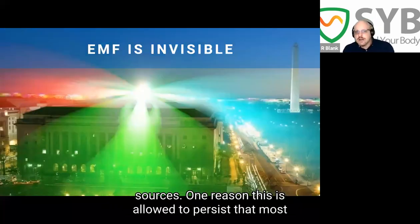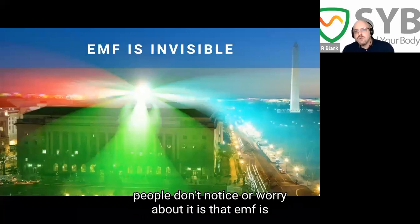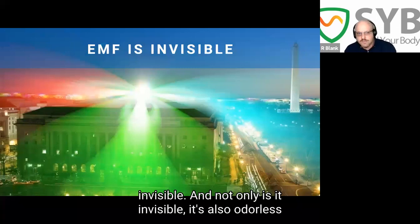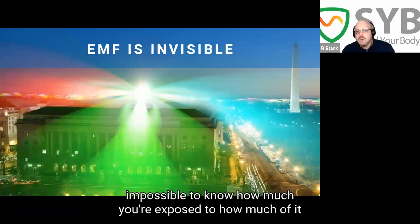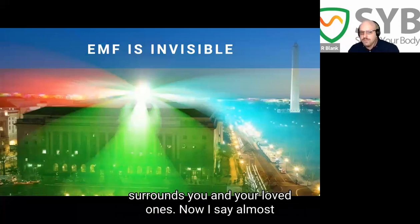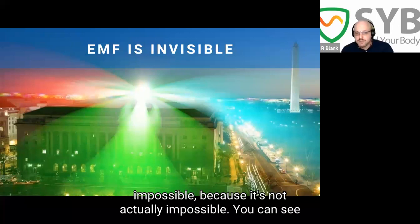One reason this is allowed to persist, that most people don't notice or worry about it, is that EMF is invisible. And not only is it invisible, it's also odorless and tasteless. You can't touch or feel it. So it's almost impossible to know how much you're exposed to, how much of it surrounds you and your loved ones. Now, I say almost impossible because it's not actually impossible.